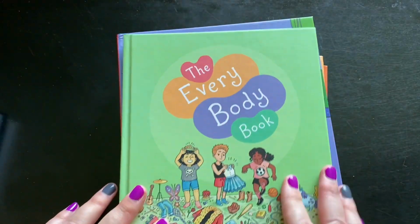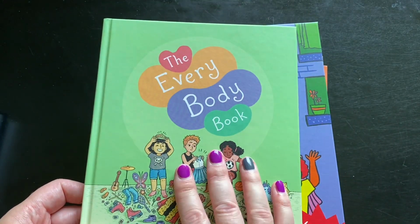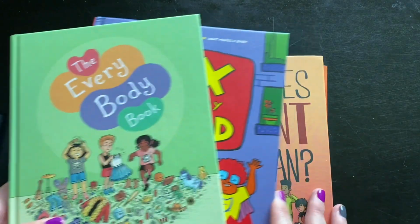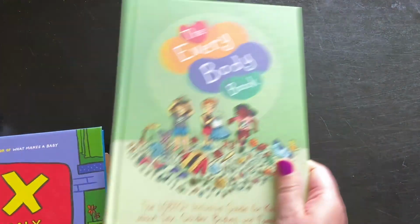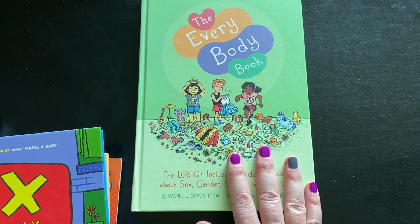No, we read most of this. I love this book because it is so inclusive. I think I'll do a video on just the books that I've chosen because I like each of these for different reasons. But a quick run through: The Every Body book by Rachel E. Simon.